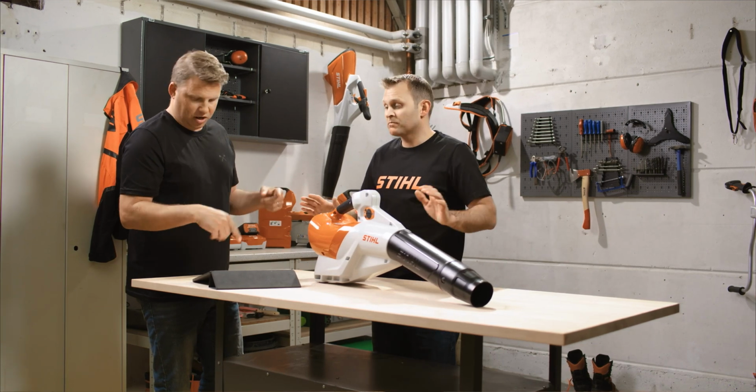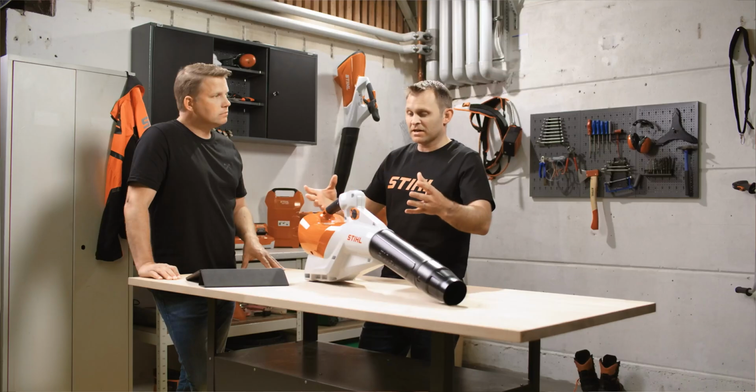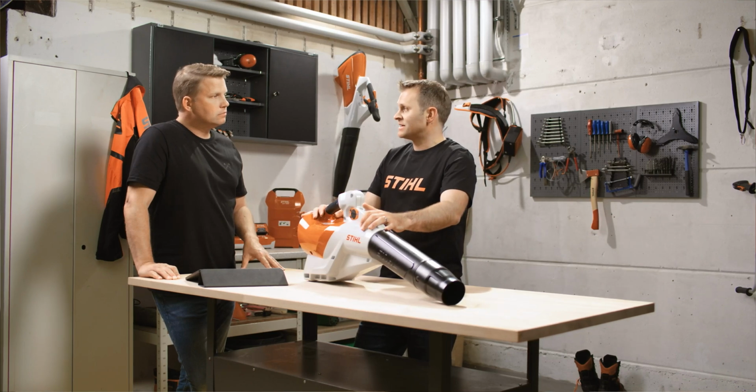You've got to test the power as well, right? Exactly. Power is what we've been talking about a lot earlier. And it's actually more about all the individual components working nicely together. So we don't just make a product, put it all in the housing and the shell and say we're satisfied with that. We change the components and make sure we've got the best combination of possible components to get the best power out of the machine.